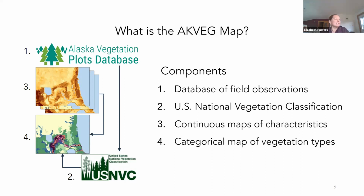The second product is the update to the U.S. National Vegetation Classification. This is the national standard for vegetation classification, and we use this classification system to develop categorical maps of vegetation. Then the third and fourth products are the geospatial products. One is a continuous map of characteristics. This could be the percent cover of a single species or a set of species such as willow or lichen. JJ Frost will talk more about this. And then the fourth is the categorical map of vegetation types. This is the plant community types using the US NVC vegetation classification down to the alliance level.